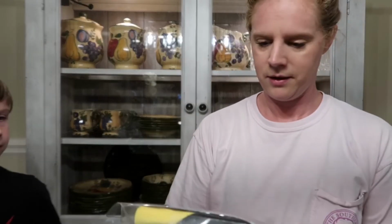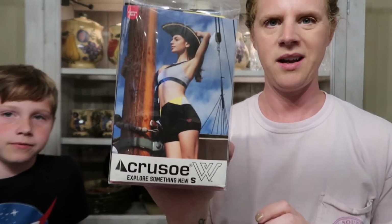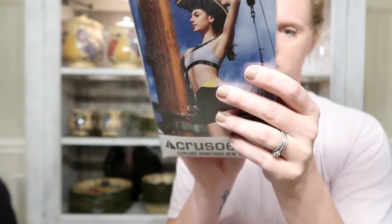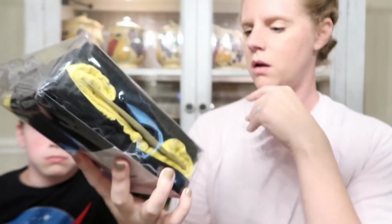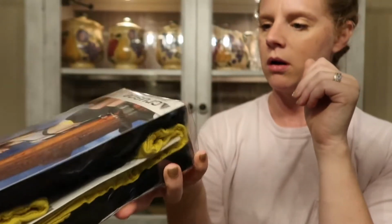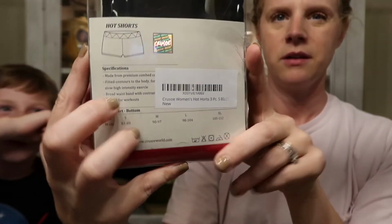All right. Looks like a Halloween costume. No. All right. Underwear, I guess. Wait, these are like workout shorts. Hot shorts. What the heck are hot shorts? Huh. Hot shorts. Maybe they make you sweat more during your workout. I don't know, but there's three piece. It is a size small. Crusoe women hot shorts. I don't know. So there we go. Not sure.